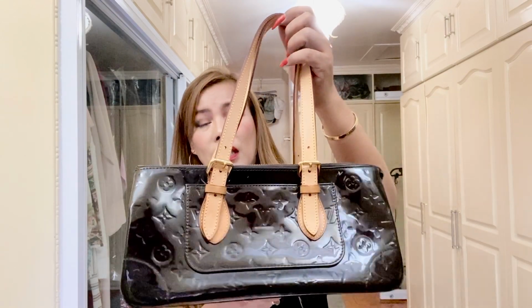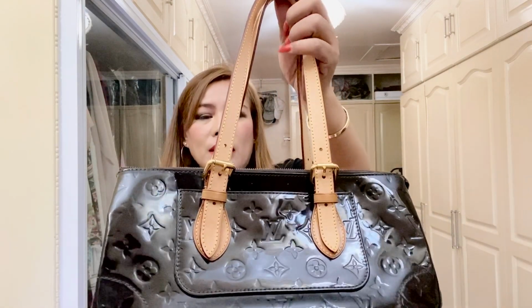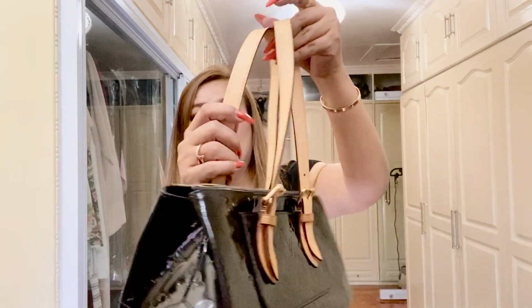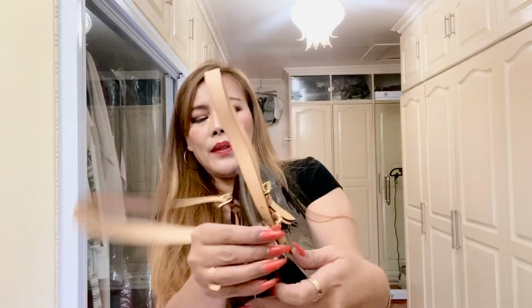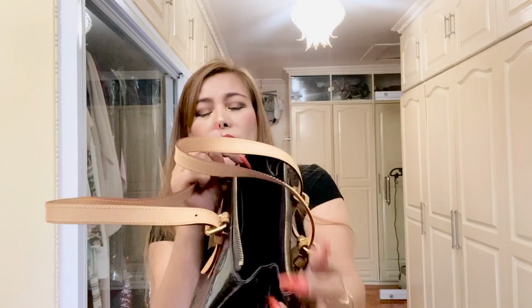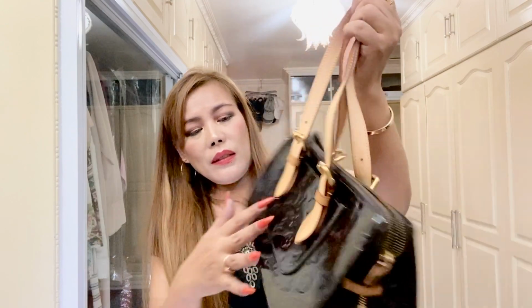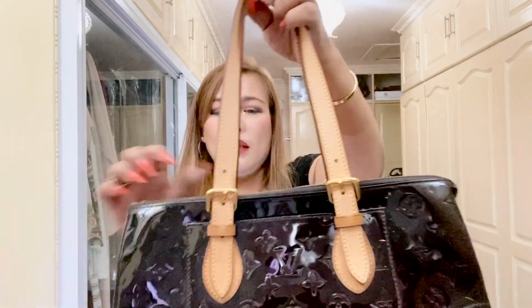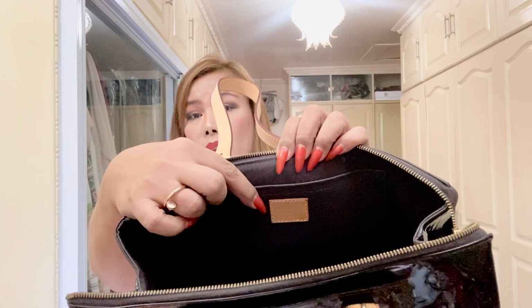The first bag I'm going to show you is my Louis Vuitton Amaranth Monogram Vernis Rosewood Avenue. So the name is quite long. And this shoulder bag is in patent leather and with adjustable cowhide straps. It also has a zip top closure here. And textile lining, so it's the same color as the leather. And in front here is one slip pocket. There's also one side pocket inside. And by the way, it says here Louis Vuitton, made in France.